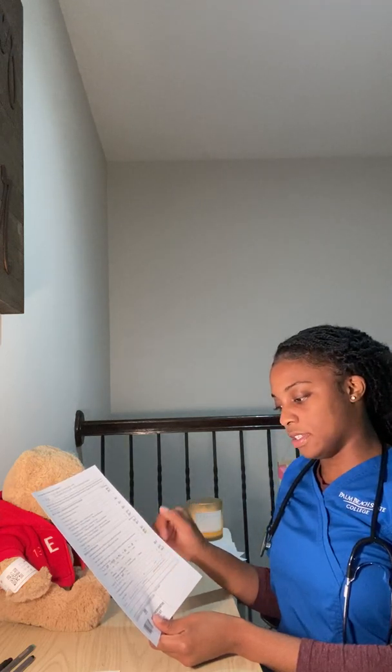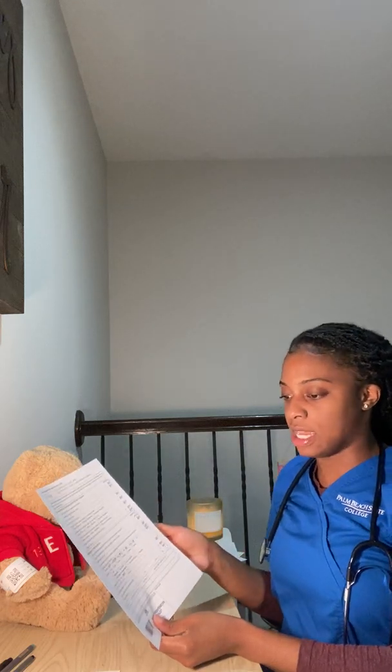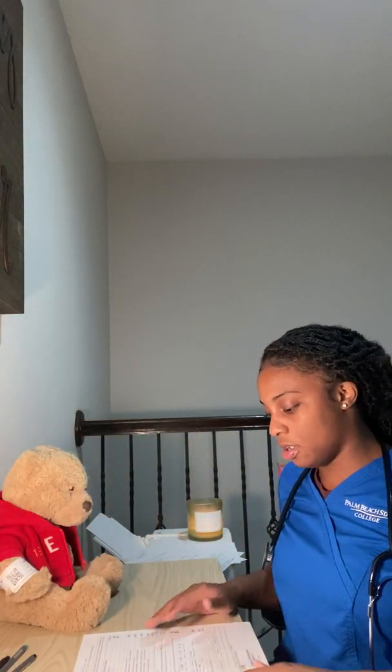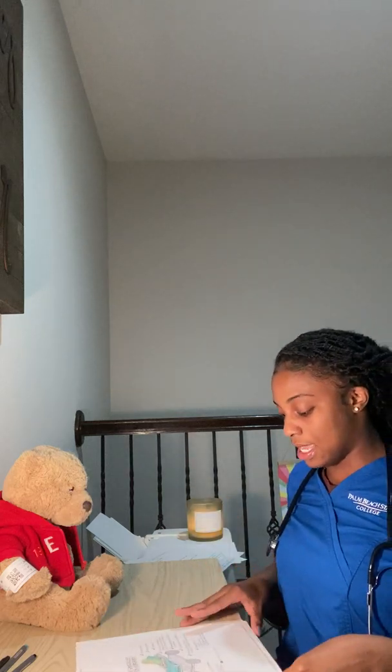Everything else is left in his room. He's had my nursing assessment. It's going to be attached to the chart. The consents are attached to the chart. His MAR is attached to the chart. Here's an example of his MAR. That's going to be attached to the front of the chart. And he's going to be able to go down to surgery. And that is when I would go over my pre-op checklist.